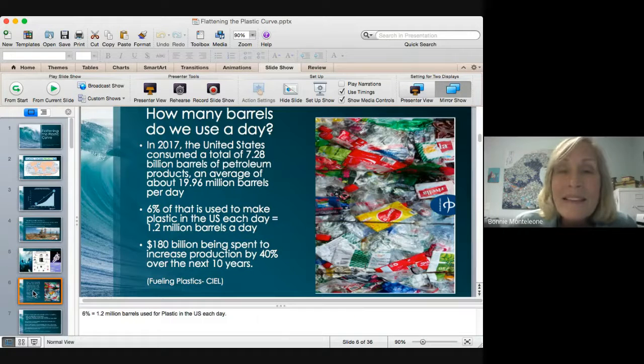Now, this is probably one of the most shocking facts that I learned about plastic, and that is that we use about 20 million barrels of oil a day in this country. And when you take that 6%, it's about 1.2 million barrels of oil a day that we're using just for plastics.